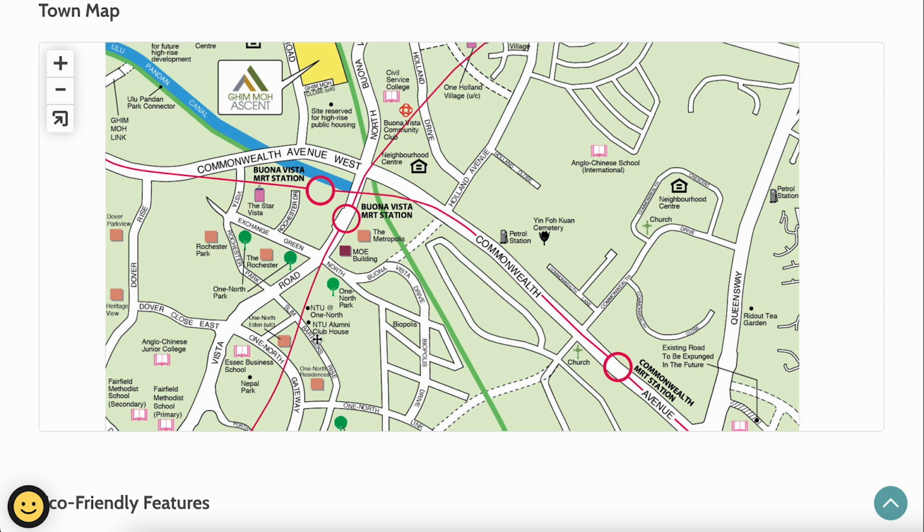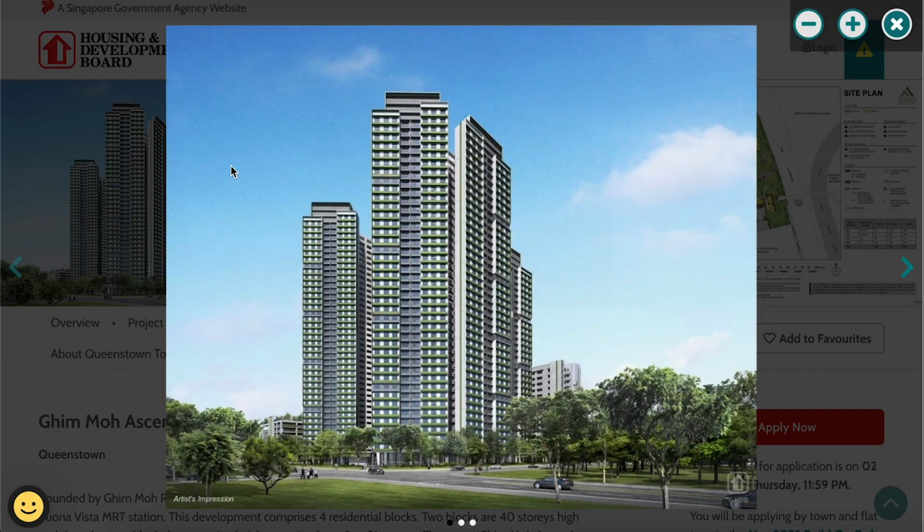Also, you do have a lot of educational institutes like ACJC, Fairfield Methodist, and there's actually a lot of greenery around here, right? The university area. So let's take a look at the pictures.